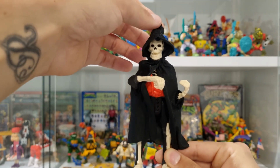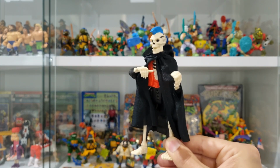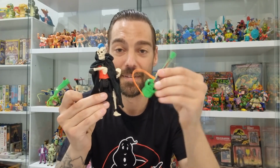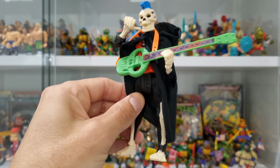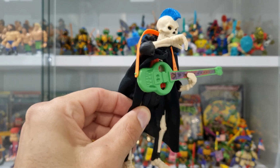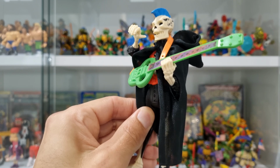He looks menacing, but then you take the hood back and he's got his blue mohawk with his Wild Stallions logo, and he's got this awesome skull guitar so he can be part of the Wild Stallions and play along with Bill and Ted. So just an awesome figure, a toy line that, like I said, I'm really drawn to.